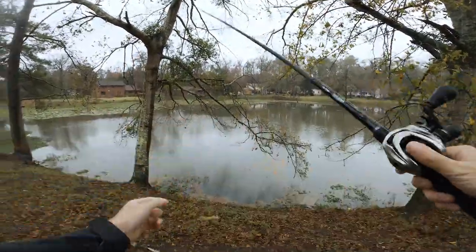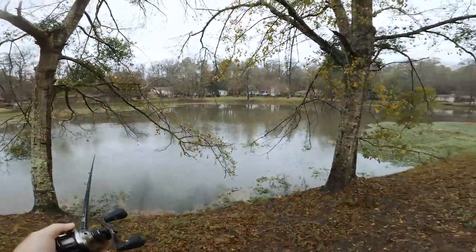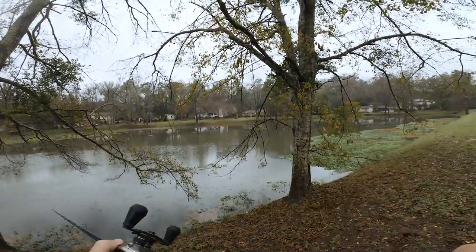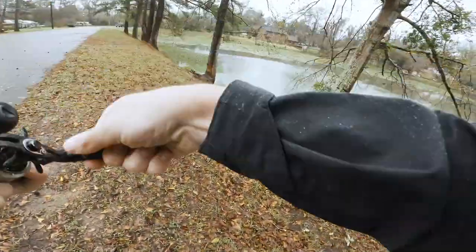And I remember exactly where they were at. Like there was two of them right here. Maybe we'll just get lucky and catch one off guard. Fish, I can't see you, so... got one. Oh my gosh.